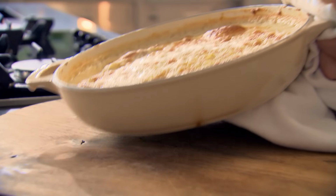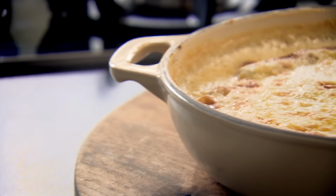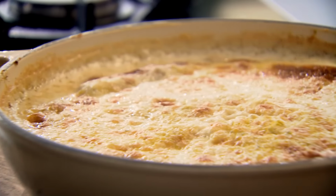Look at that. An incredibly fragrant rice pudding. How beautiful does that look? Spices are a brilliant way of helping classic dishes come alive. I'll guarantee you'll never ever have had a rice pudding like this before.